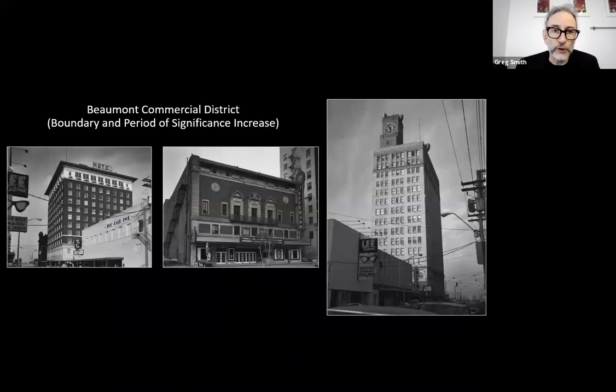And here's the Beaumont Commercial Historic District. This is another district that was listed, I think it was 1983. And these are black and white photographs from the nomination at that time. And you can see the sort of landmark architecturally significant buildings that were included as contributing buildings at that time. Next, please.